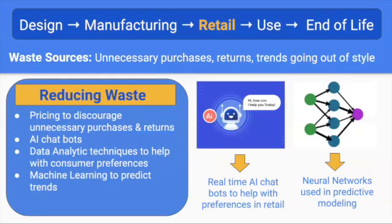In the retail stage, some waste sources include unnecessary purchases, unnecessary returns, and trends going out of style. In order to reduce waste in this stage, we can use pricing schemes to discourage unnecessary purchases and returns, AI chatbots, and data analytic techniques to help with consumer preferences, and machine learning to predict trends going in style and out of style.